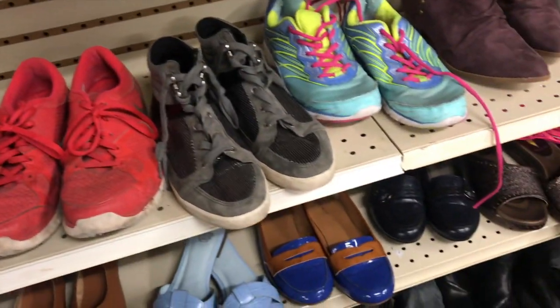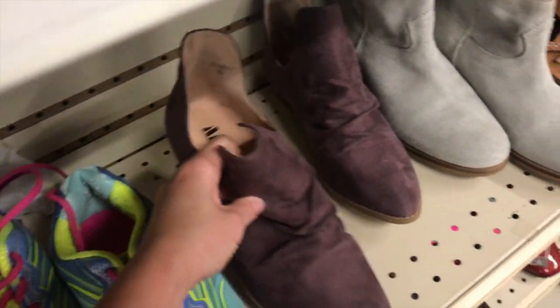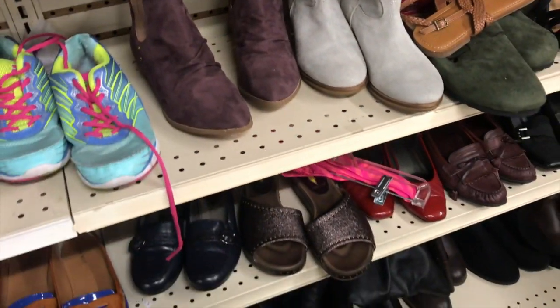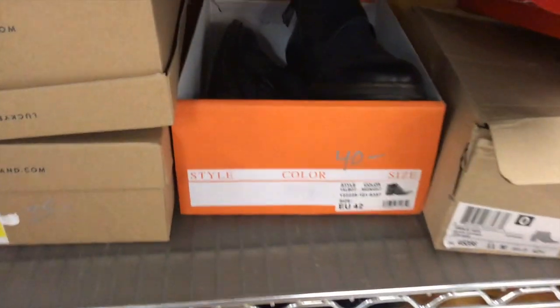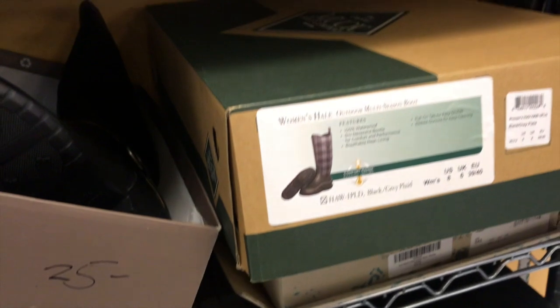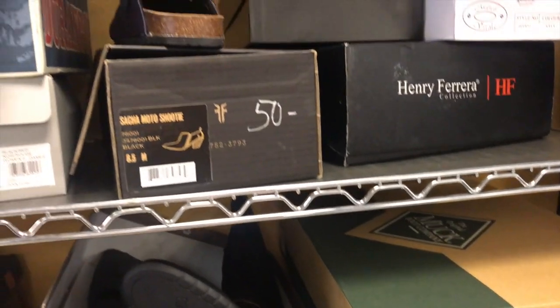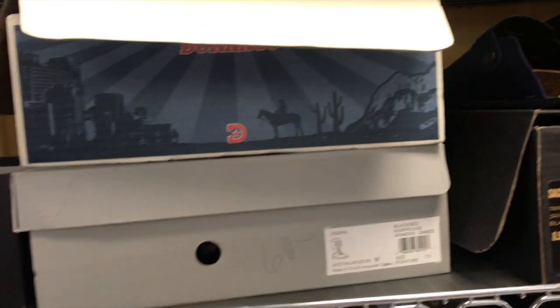So the store was packed full with so many shoes. I couldn't believe the amount of shoes that they had. I'm not sure what those are. A lot of them are just fake leather. Here is where all the good shoes are. Now, as you can see, most of them are marked up very high. We're talking like $80 at a thrift store, which is crazy. I probably would have bought them for maybe 30 to 40 at most, but okay.